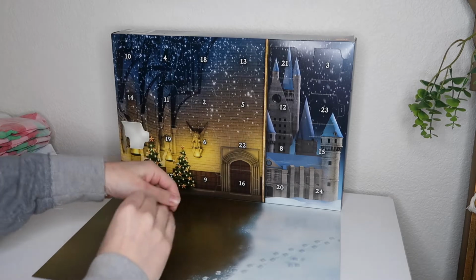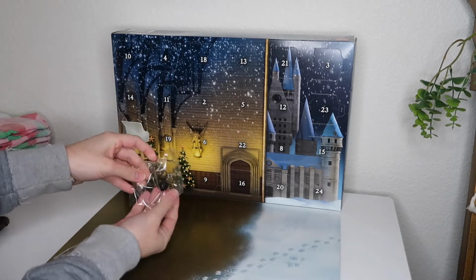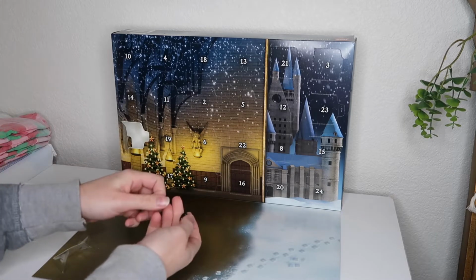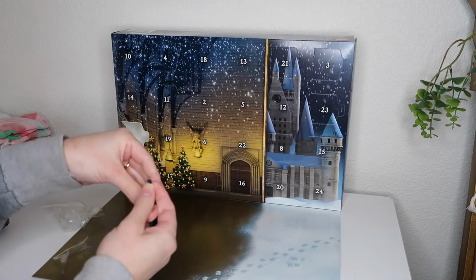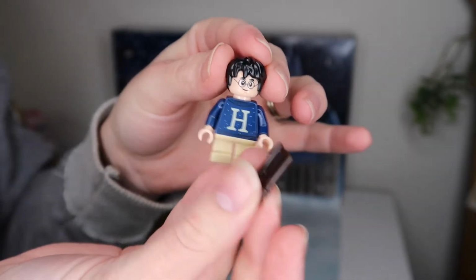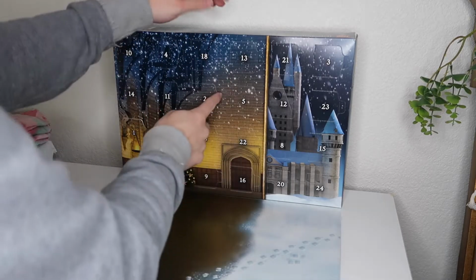Oh, day one we have a little Harry. And he has his Christmas jumper on. That is so cute. Okay, let's put his little head on. This is our day one, little Harry. And then he has this. Where is two? Oh, there it is.